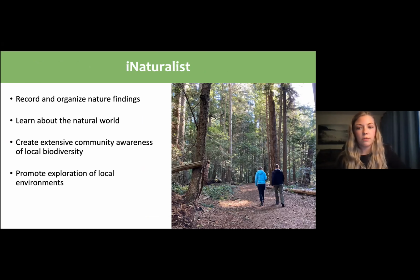So now we're just going to dive a little bit deeper into iNaturalist itself. iNaturalist is an app where you can record and organize your nature findings. You can also learn more about the natural world and explore your local environment. The hope that iNaturalist has is that it will create extensive community awareness of local biodiversity, as well as promote exploration of local environments, which is so crucial right now. Due to the pandemic and not being able to travel, why not get to know your own area even better?